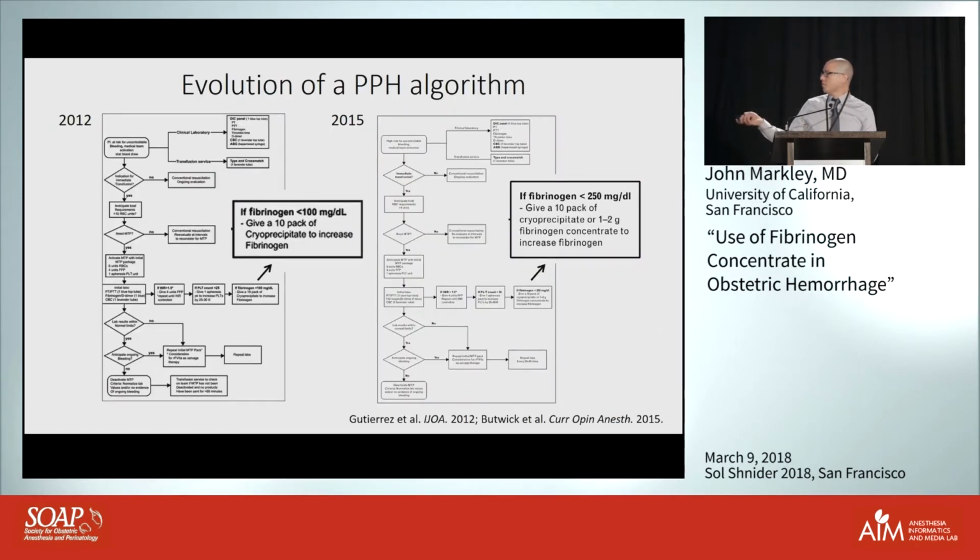Here in 2012, his group showed that if fibrinogen level is less than 100, time to give cryoprecipitate. But then just 3 years later, here in 2015, if fibrinogen level is less than 250 now, give cryoprecipitate and or replace fibrinogen with fibrinogen concentrate. So just over 3 years, you see an evolution of postpartum hemorrhage algorithms.